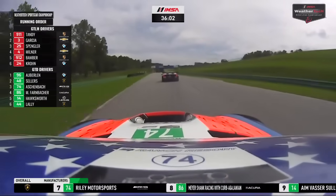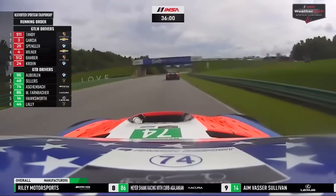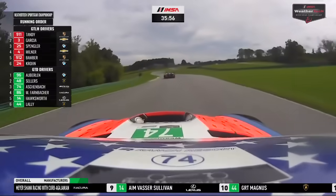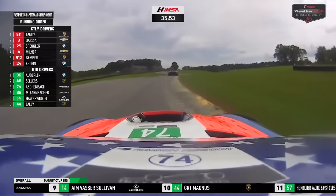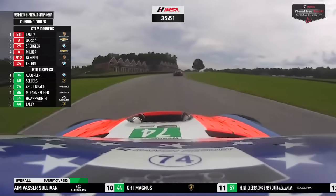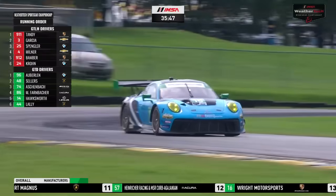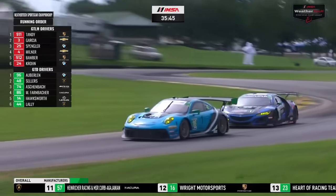But we're back on board here with Lawson Aschenbach, running third in the GTD class for Riley Motorsports. Gar Robertson did a super opening stint. They made the strategy call to bring him in right after a full course caution, and because it was green, that wasn't a problem, by the way. But going back to that, we talked about it earlier on.